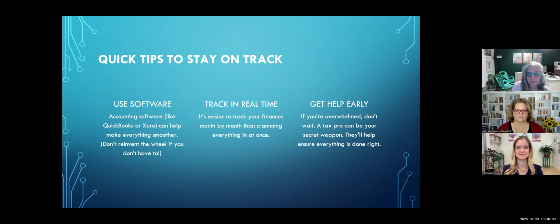So some quick tips to stay on track. You can use software. QuickBooks Online and Xero are 2 really great ones. I like Xero because it has a page to categorize that's called cash coding, and it really looks like a spreadsheet. You can type meals and hit enter, and it'll go right to the next line, and you can just keep going down the list instead of having to click drop down boxes and okay and accept and all that and go through the page. It actually is very user friendly whenever you get onto that page.